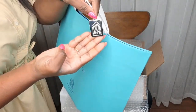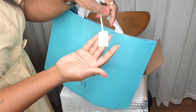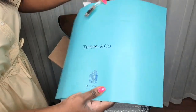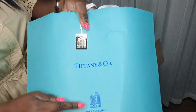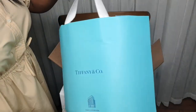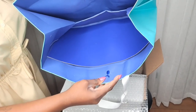This is the little emblem that they place on all the bags when you purchase something from the flagship store. So sweet. I think I'm going to use this as a keychain. They place this as a bag charm. And as you can see, this is the Landmark store. So that bag comes with every purchase that you make at the Landmark. This is the same emblem here for the new store, the Tiffany & Co. store. If you have not seen that video, go back and take a look, because I gave you guys a pretty good... Oh, even the inside of the bag is different.